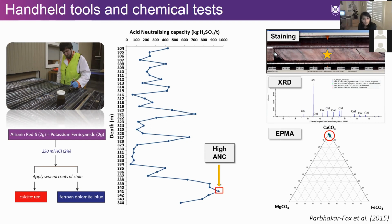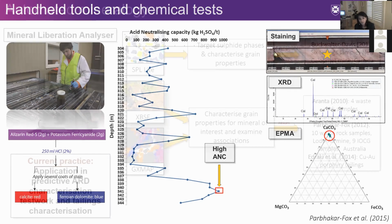So if we can't get to a Corescan instrument, and we want to look at a lot of drill core, and there are lots of different white minerals in there, and you're not confident that your loggers have actually picked up the carbonates properly, you can stain and really effectively see that. So again, it's another tool you can use at level 1, super simple.